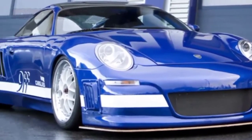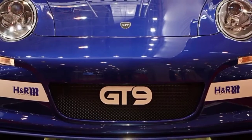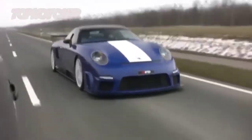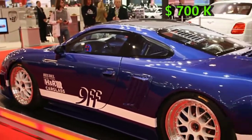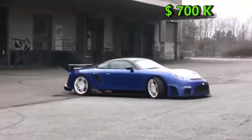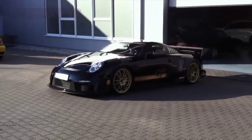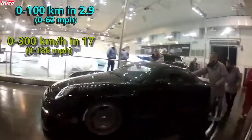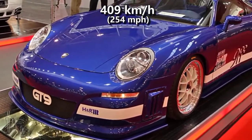Number 7 is not a popular car company, and it is 9FF. The 9FF GT9 is a sports car based on the Porsche 911, built by German tuning company 9FF. The company stated that only 150 GT9s would be produced and only 20 of those would have the most powerful engine. Prices were around $700,000 and all of them were already sold by the time the car was launched in the market. Its engine, capable of producing 1120 HP, can propel the GT9 to 100 in 2.9 seconds and to 300 in 17 seconds. Furthermore, it hit a top speed of 409 kilometers per hour.